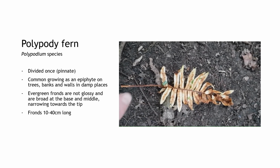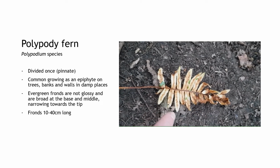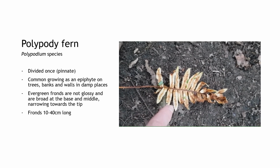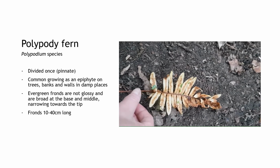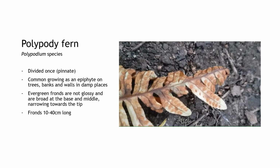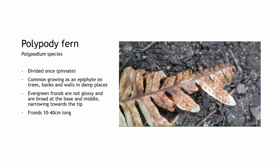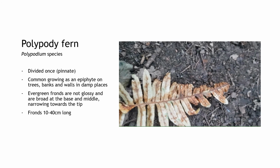Here you can have a closer look at one of the fronds of the Polypody fern. You can see that it's divided just once from the stem. It just has these individual pinna coming off it. If we have a look on the other side, we can just see the remnants of some little spore cases there. They've all burst open and released their spores.